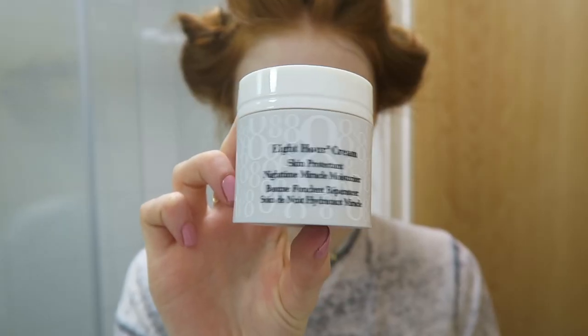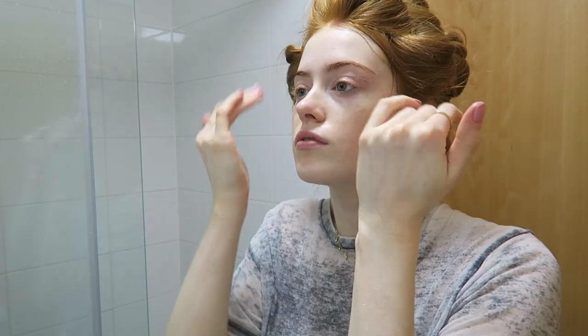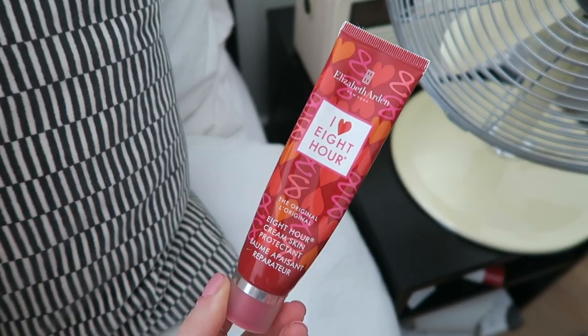Once my nails have dried, I will take off my mask and pop on the Elizabeth Arden 8-Hour Night Cream. Also pop on some of the 8-Hour cream just on my lips. Then the final thing to finish off the hair is to take out the pin curls. I love this part so much because it's so exciting to see all the curls come out.